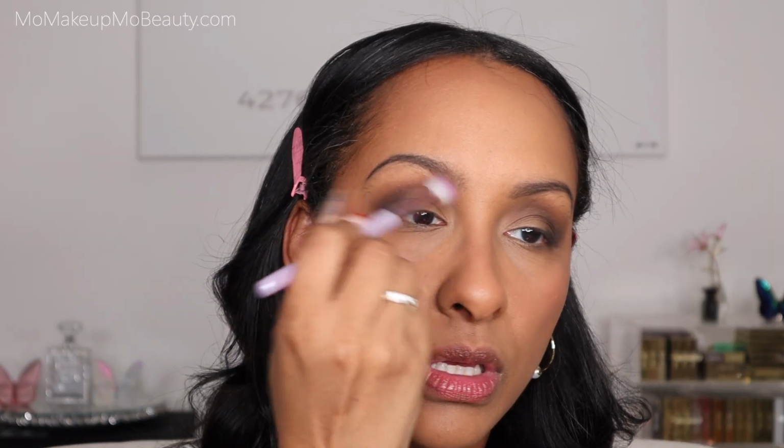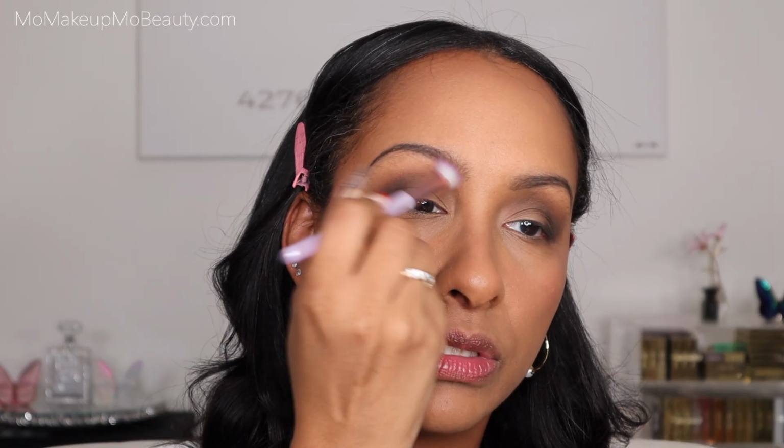Grab a clean fluffy brush. This happens to be one from SL Miss Glam. And really kind of diffuse the edges even more. I like where we're headed. I like where we're at.